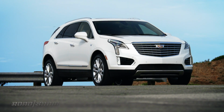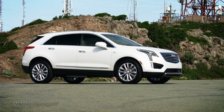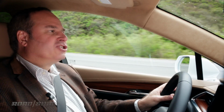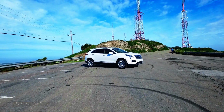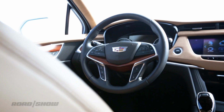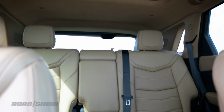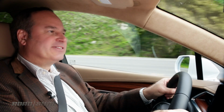If you want to be cynical, you could say the XT5 is just a new SRX. It certainly occupies the same place in Cadillac's lineup as that previous model. But the XT5 is built on a new, lighter chassis. It's got the same exterior dimensions as the SRX, but there's more interior room. Like the SRX, it's still a 5-passenger SUV with no option for a third row. Now, in keeping with modern Cadillac styling, the exterior is all about softened edges.